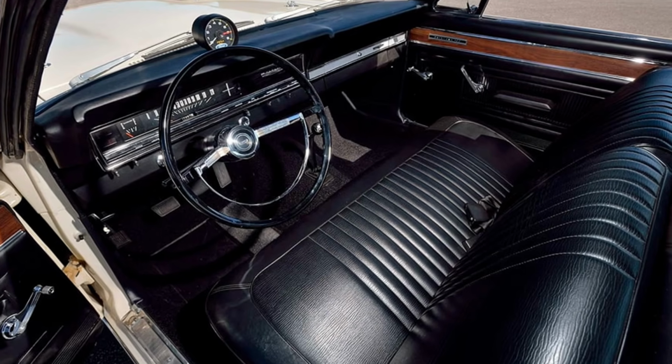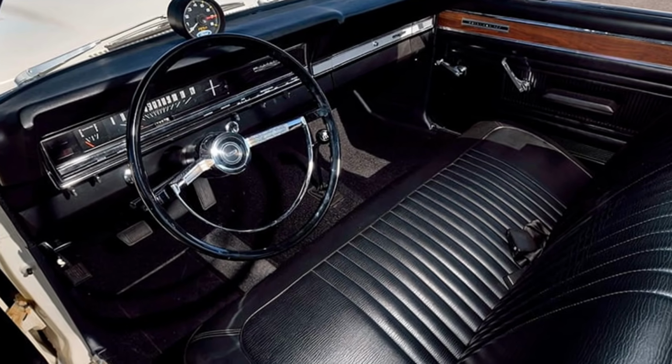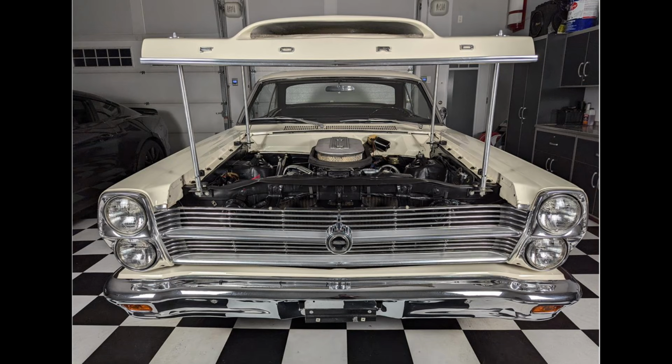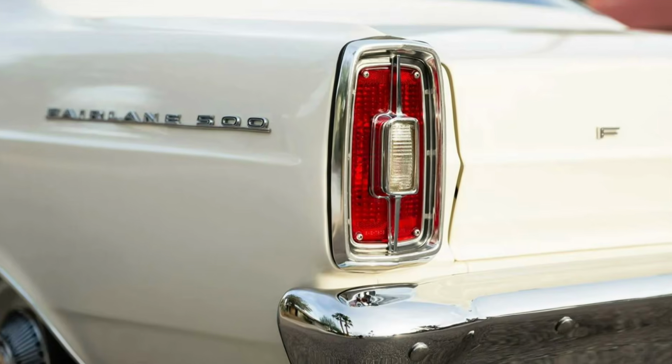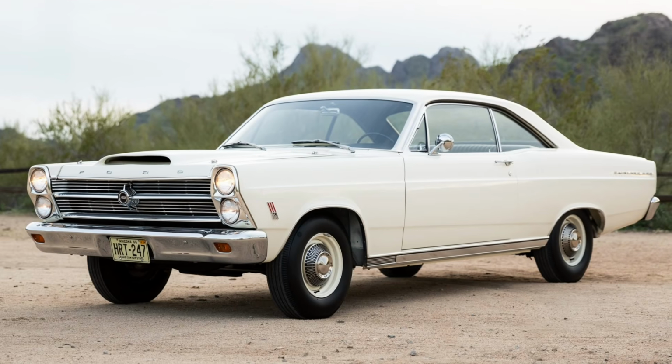Performance like this didn't come cheap. The R Code package was so expensive that it nearly doubled the price of a standard Fairlane, adding a hefty $4,252 in 1966. As a result, Ford sold only 57 of these cars that year, making it exceptionally rare and one of the most sought-after muscle cars ever built.